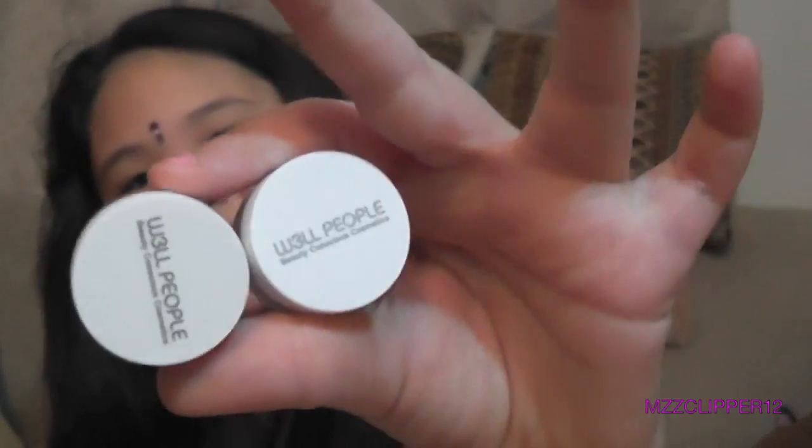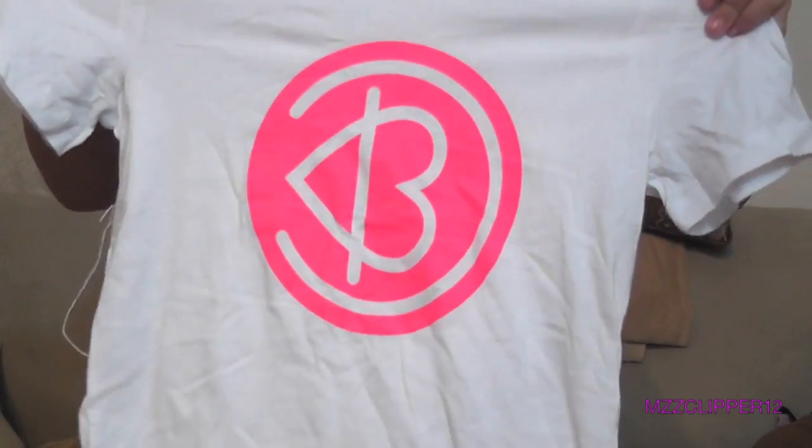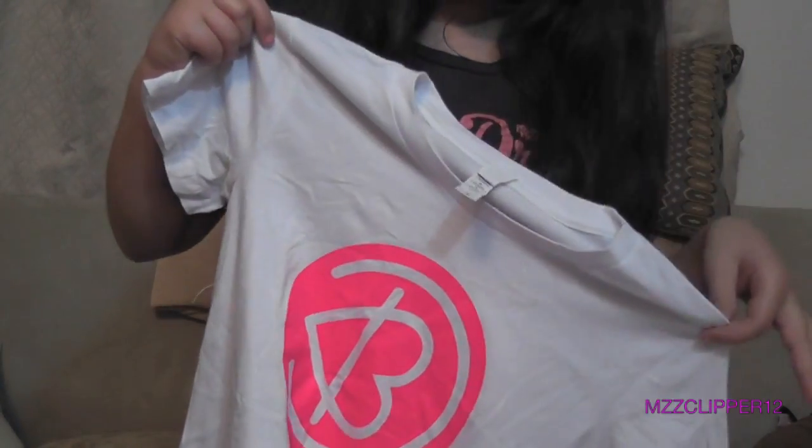You're only allowed to take one thing from each thing. My mom didn't know I had one and she got two of them by accident, so oopsie. Sorry, but yeah, we got two of those. And we got some shower gel, then a couple of cards. Okay, next. We got a t-shirt, which I'm gonna be making a pillow out of. It has Beautycon and it's a white one. I got a pink one.